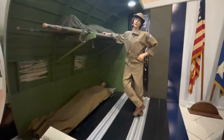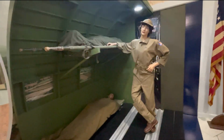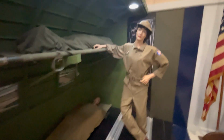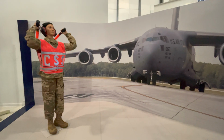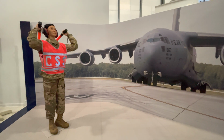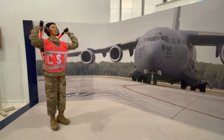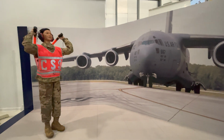This is a recreation of an air ambulance where they would airlift the wounded. Depicted here is a Dover Air Force Base C-17 that has just returned from a mission and is being air-marshaled onto its parking spot by a crew chief.